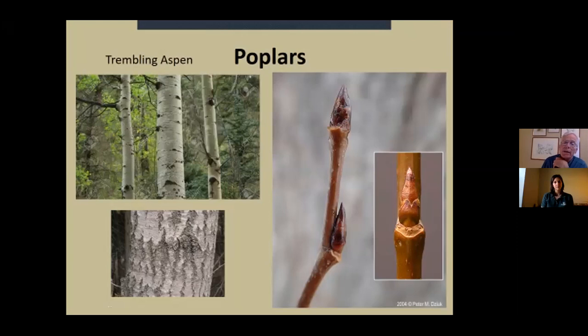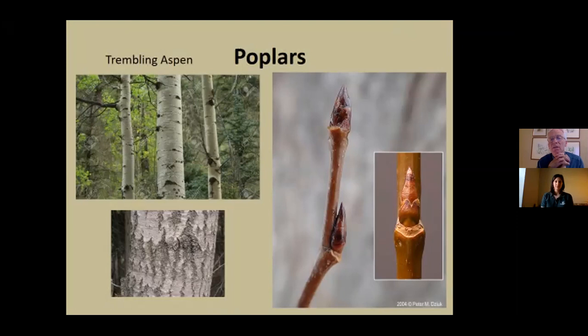And aspen twigs, the buds, well, it looks like they've been lacquered and polished. That's not a trick photograph. They actually look that way. They're not wet or sticky. They might even look that way in this photograph. They're just like a hard, very, very shiny, lacquered appearance.